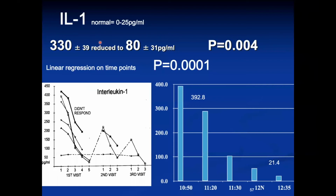So this is when we started treatment, when the pain was a 7.4. This is when we finished treatment an hour and a half later, when the pain was a 1. Interleukin 1 is associated with all sorts of neurological inflammation, and it went from 392 down to 21. This is unprecedented in 90 minutes. Medically, cytokines are hard to change, and when they change, they change slowly, if they change at all.